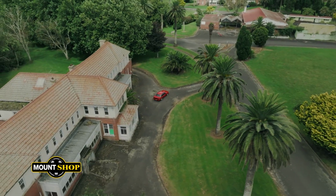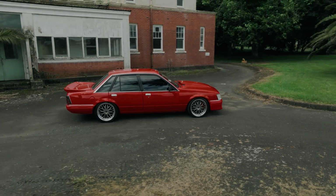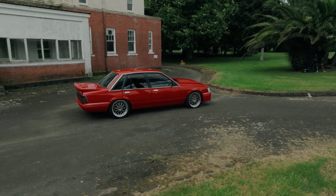Now, thanks to our mates at the Mount Shop, we're in Kingseat, South Auckland, to take a look at a classic Commodore with a big sound that wasn't built on a big budget.